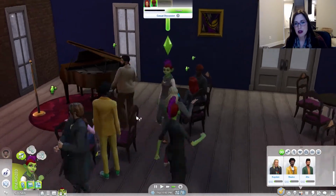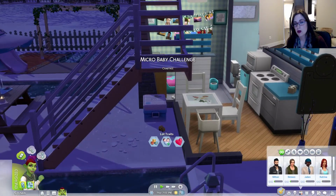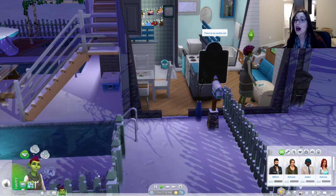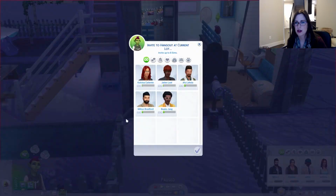Anyway, let's go home. So you can see my lot traits: kids gain skills quickly, twins are more common, and it has the romantic aura. So I figured those would be kind of the three best things, on top of the micro house, to boost it. But let's get to some baby making before it gets too close to our birthday.